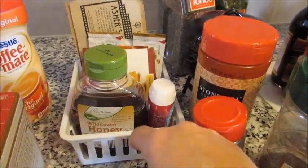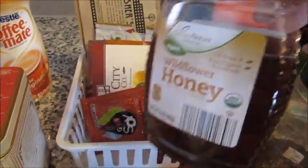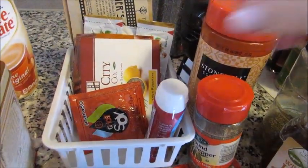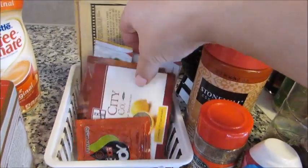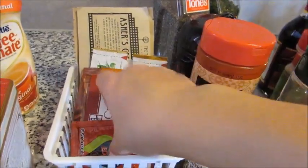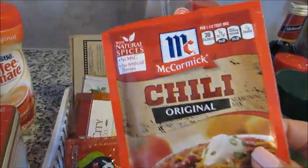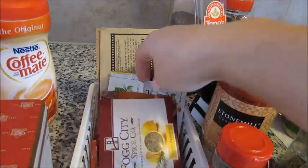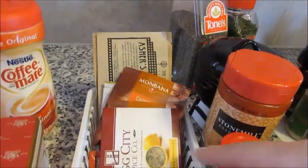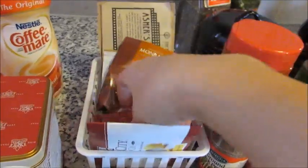Secondly, I had this little square basket, which I'm keeping honey in the front. The honey probably shouldn't be in there, but I was just keeping it in there. I have a little Crystal Light flavor thing. And the rest of the stuff in here, I've actually been using it to store things like this, chili seasoning packet, random seasoning packets. I have some hot chocolate in here. A lot of things for my Love with Food boxes end up going in here. Things like this, seasoning packets, soy sauce, things like that.